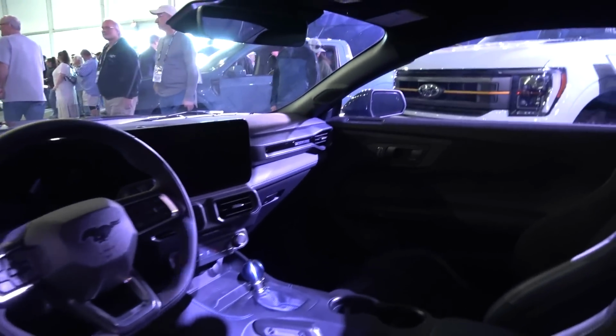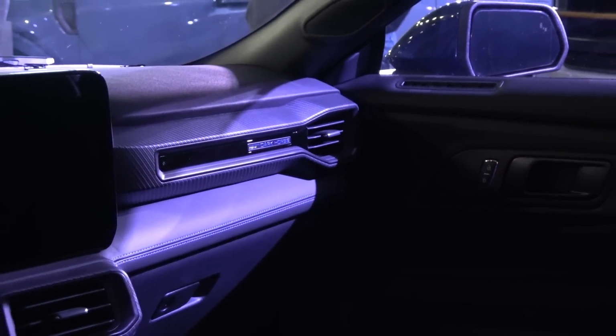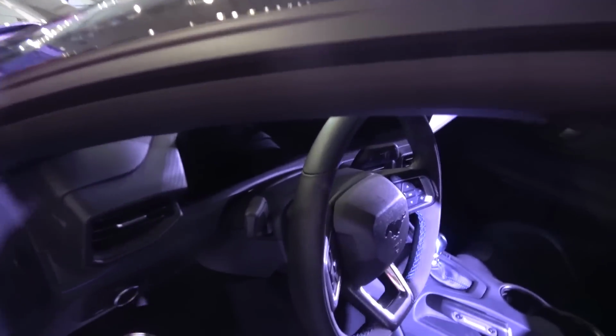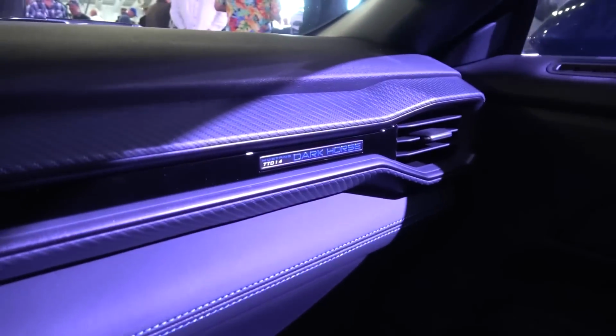In fact, there is also a badge over on the passenger side of the dashboard as well, exactly where it has been with the Shelby GT500, for example, on my car previously. To show you a little bit more, let me take a seat in the Dark Horse for the first time. Look at this, 3D printed titanium, in fact, for the ball that you have just here. The chassis plaque over there on the passenger side of the dashboard.